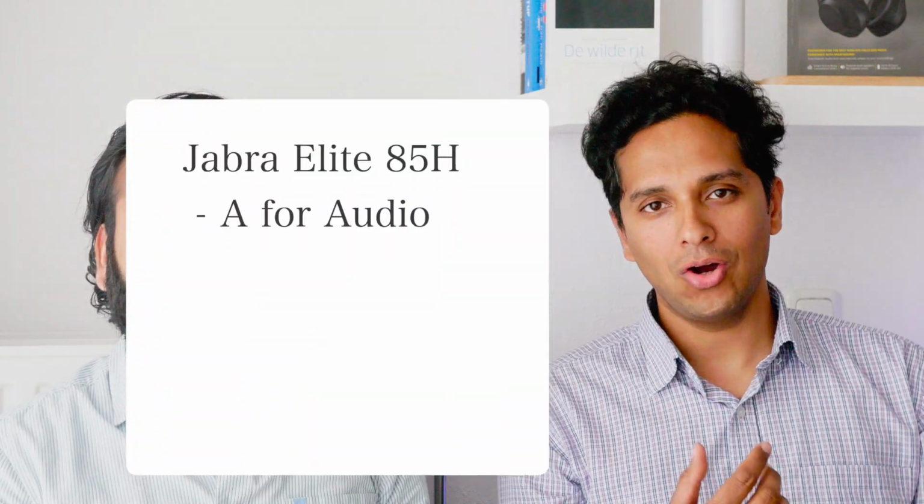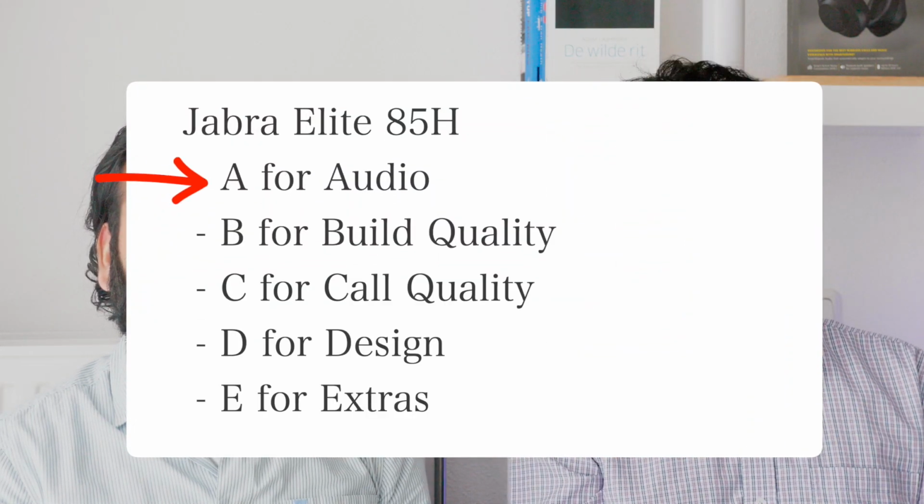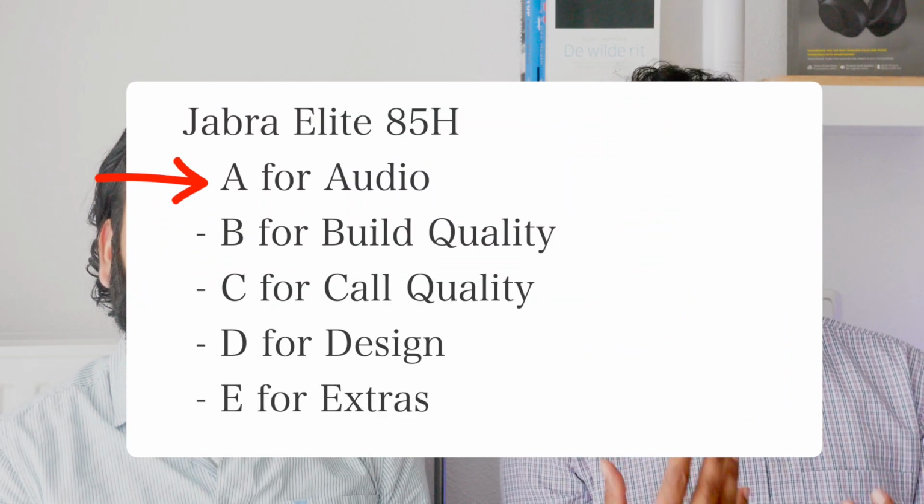Alright, after B, C, D, and E, it's time for A, the bottom line: audio. This comprises two sections. We're talking about the audio quality from the headphones, listening to music and things like that. We're also going to talk about noise cancelling. Let's start with the audio quality.